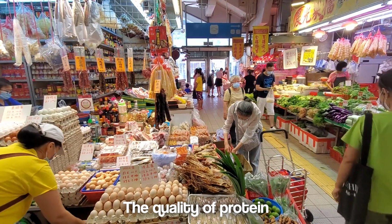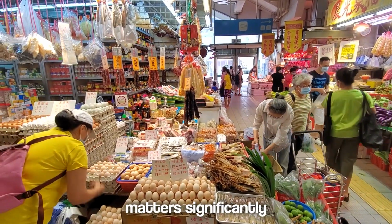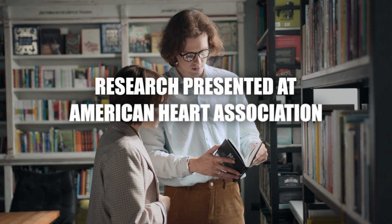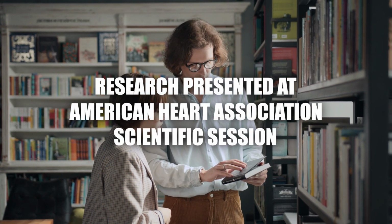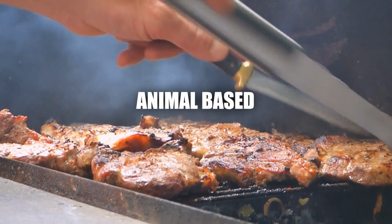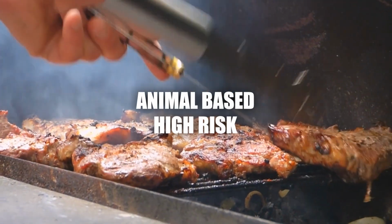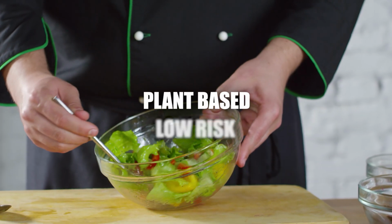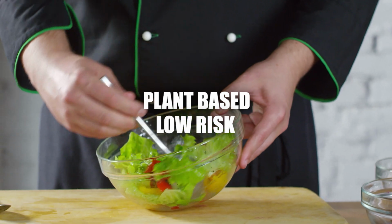The quality of protein and fat sources matters significantly when following a low-carb approach. Research presented at the American Heart Association's scientific sessions revealed an important distinction. Animal-based, low-carbohydrate eating has been associated with a higher risk of type 2 diabetes, while plant-based low-carb eating shows the opposite effect, actually reducing diabetes risk.